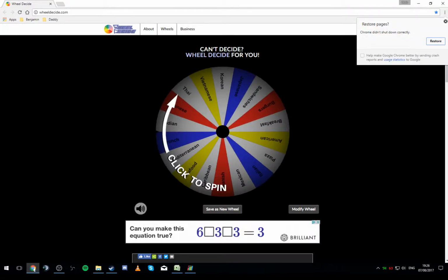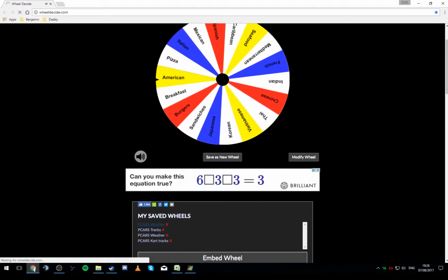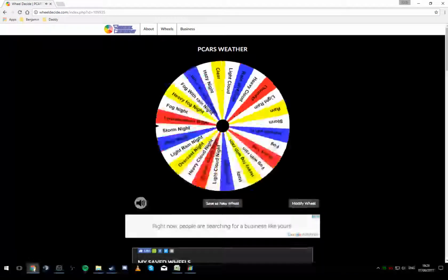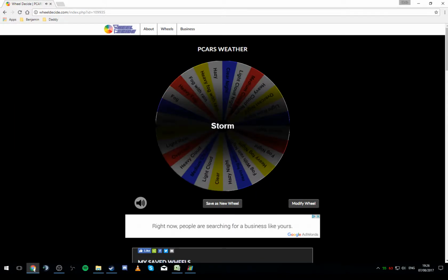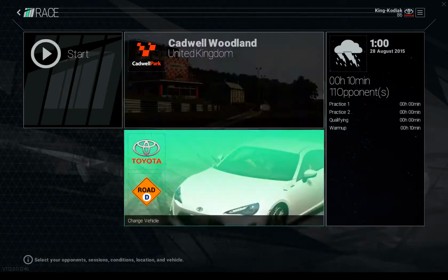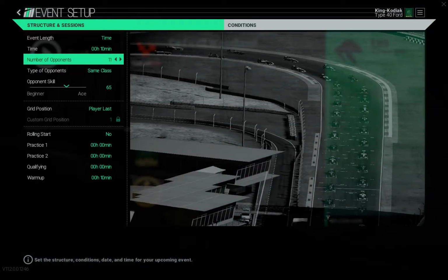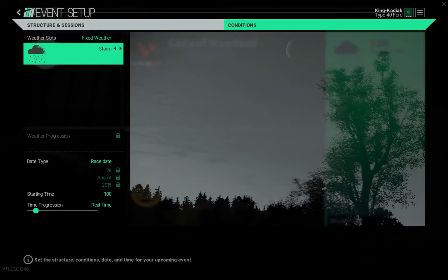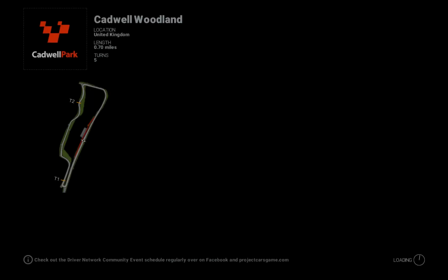Alright. Right. I'm rolling a food. What's it going to give me? Breakfast! Great. Alright, we are going around in the GT... Oh, rain or storm? Storm? Not that it makes a great deal of difference, I reckon. I don't think it's going to make any real difference in this particular scenario. So, Lotus Type 40. Still only 11 in a stormy day. Alright then. Let's give it a go.